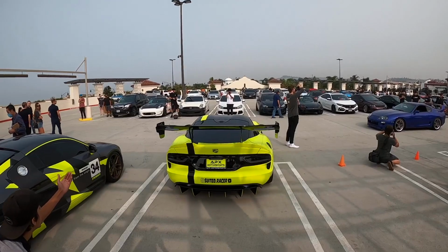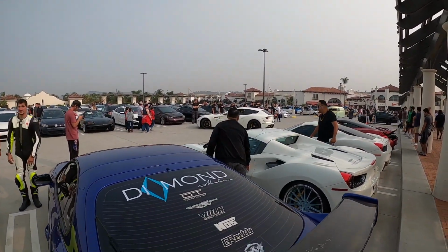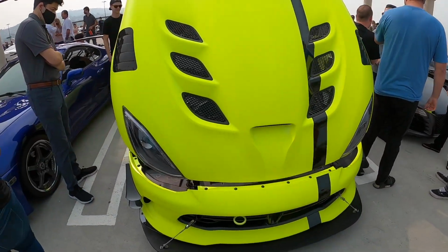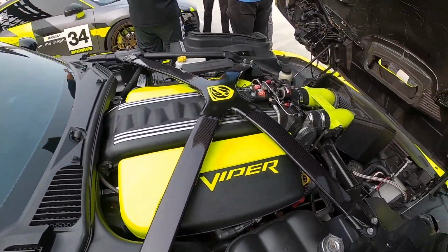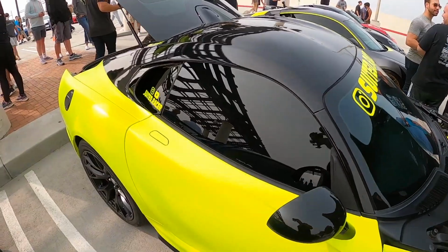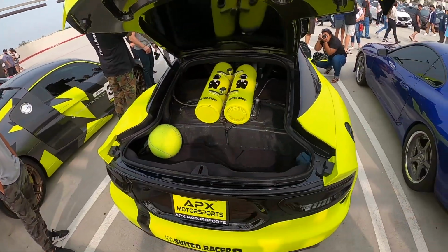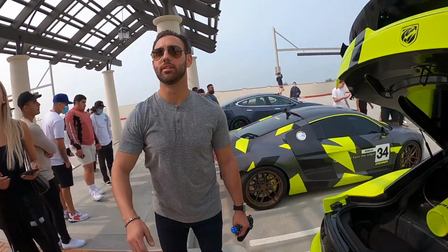Look who showed up. Is that Curly? What's up, man? All right, so this is Dre's new wrap, and he color coordinated everything in here. If you guys remember, this was the orange Viper with the two 150 shots, and now he's got everything tennis ball green. Badass looking. Mr. Dre.